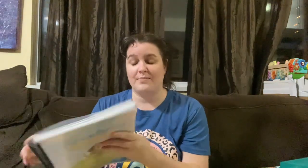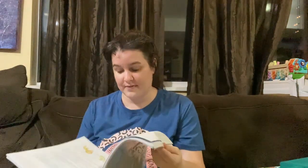She will love the donuts. She loves playing in her little pretend kitchen. So she's absolutely just going to love the illustrations in here. Teacups, and yes, she's going to love that.